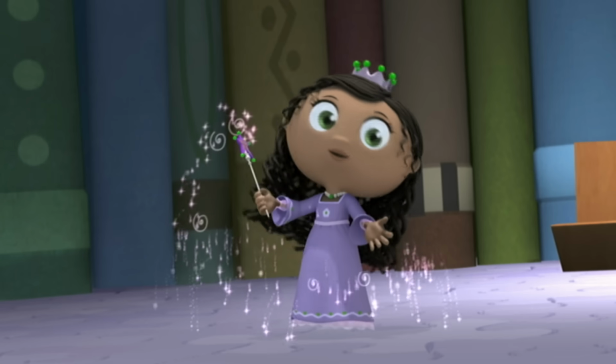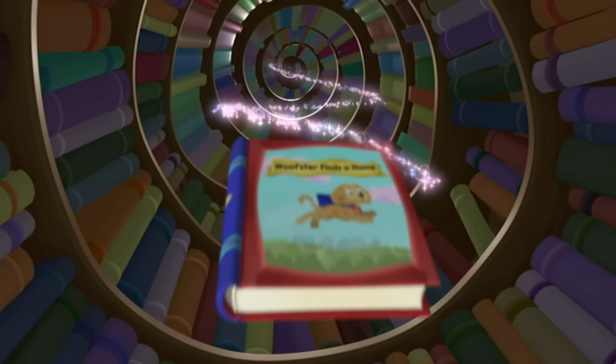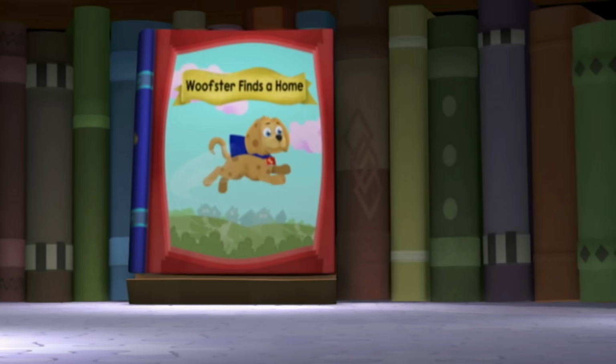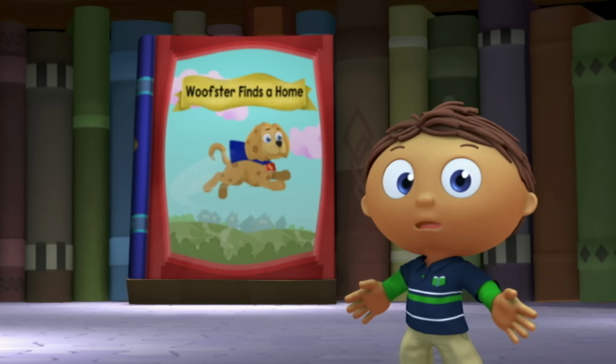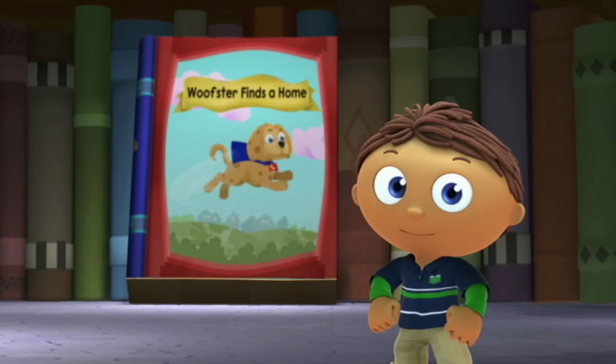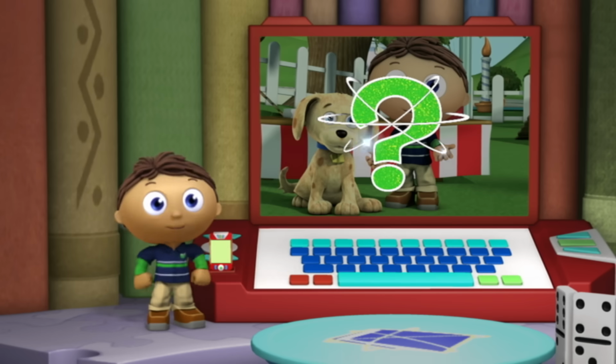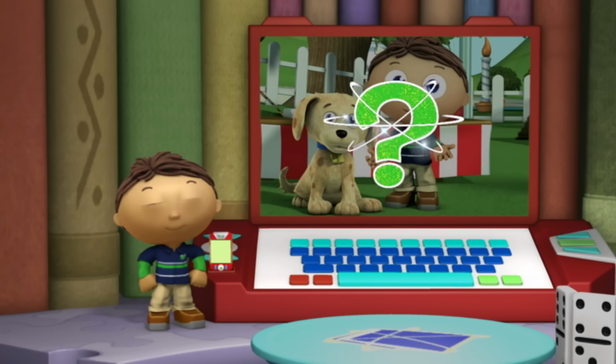Peas and carrots, carrots and peas. Book come out, please, please, please. Let's read the title of this book. Woofster Finds a Home. We know what to do. We need to jump into this book and find the answer to my question.